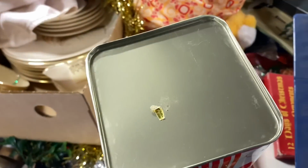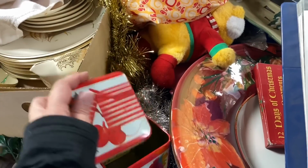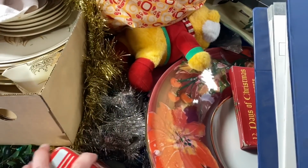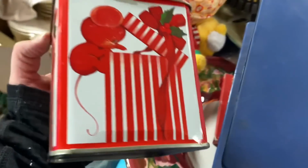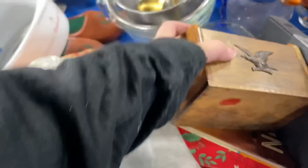I was distracted by this tin. Do you see on the right of the shot there? It says 12 days of Christmas ornaments. Oh man, what did I miss? I don't even know what I missed, but I wish I had seen that, but I didn't.